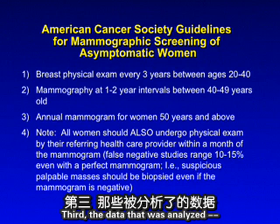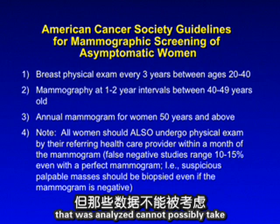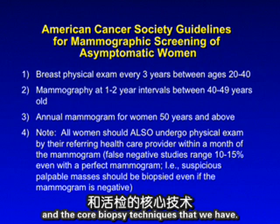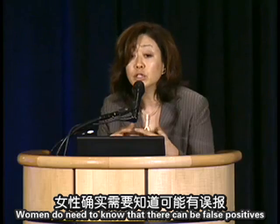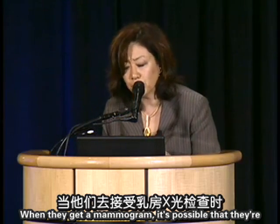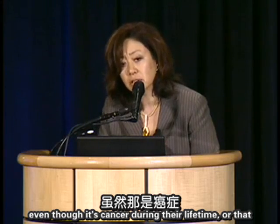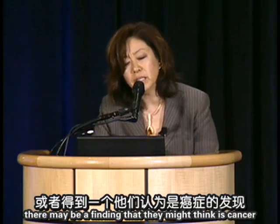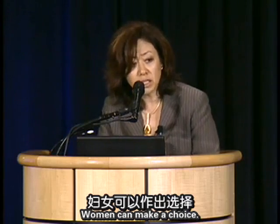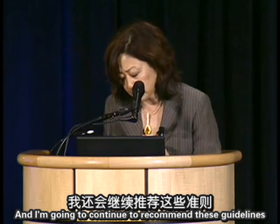Third, the data that was analyzed, and there's nothing wrong with this, but the data that was analyzed cannot possibly take into account the advances that we have in technology, meaning the digital mammography and the core biopsy techniques that we have. Women do need to know that there can be false positives. When they get a mammogram, it's possible that they're going to find something that either may not kill them, even though it's cancer, during their lifetime, or that there may be a finding that we might think is cancer and they'll have to have a biopsy. Women can make a choice. And I'm going to continue to recommend these guidelines.